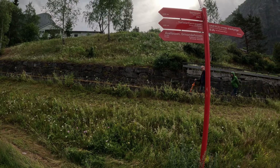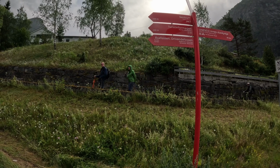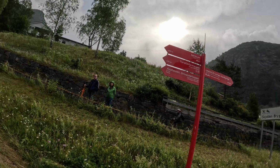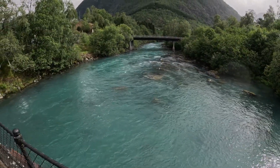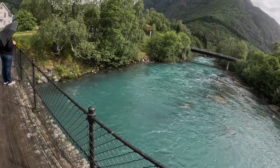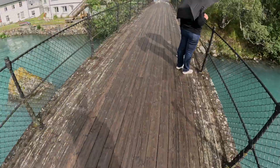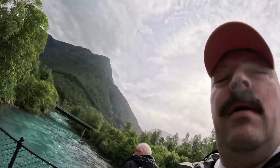Centrum Town Center. Tourist information. So we'll just keep going that way. It's only 450 meters. Maybe there's stuff there we can pick up and do. We have the river here flowing out from, there's a lake beyond that. I think we're gonna head that way and check it out. My back is aching a lot though. But first we're gonna check out this tourist information spot.